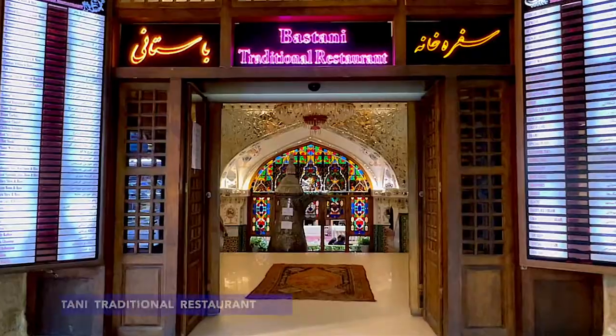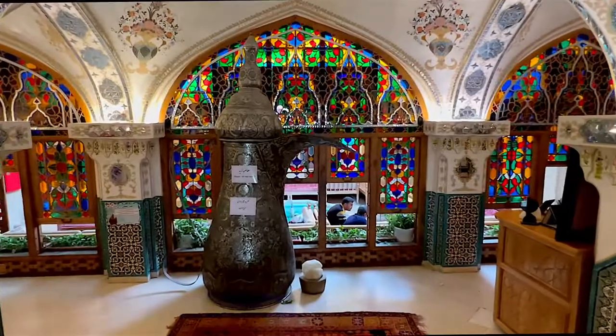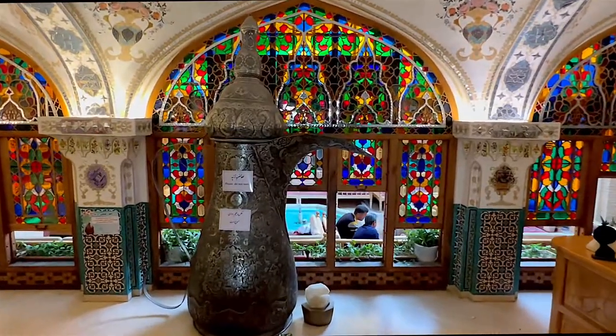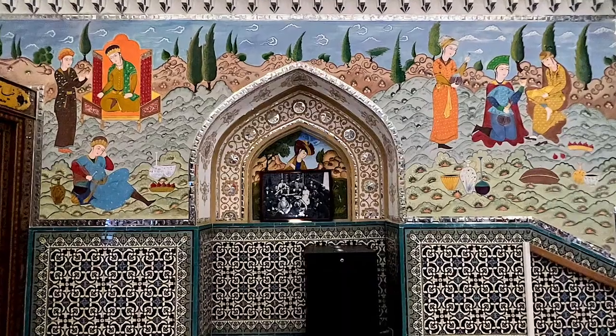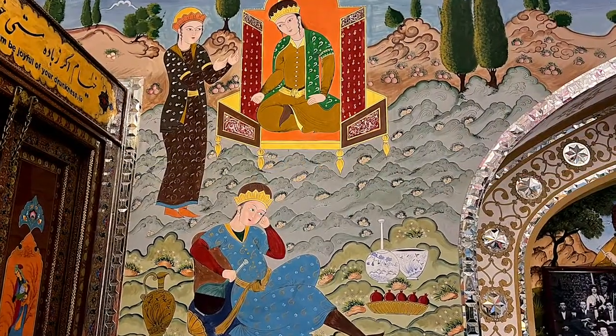Are you hungry and tired? Just next to the Sheikh Mosque, there is a beautiful traditional restaurant, Bastani, with an exclusive interior decor, offering a broad menu of authentic Iranian dishes.